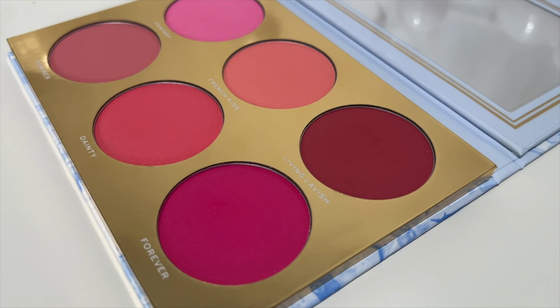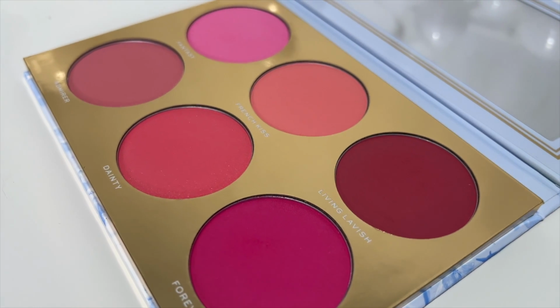And I also really loved Jaclyn's Rouge Romance Blush Palette. This is the pink one, but there's also a coral. I like both of them, and I think both of them have just been outstanding for me.